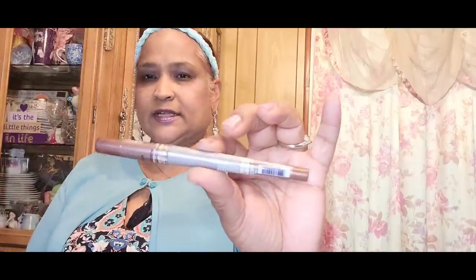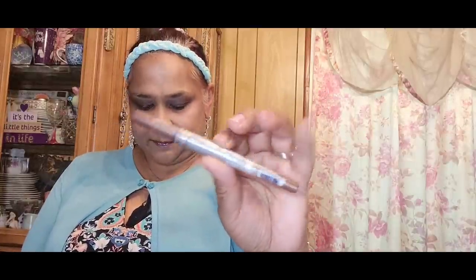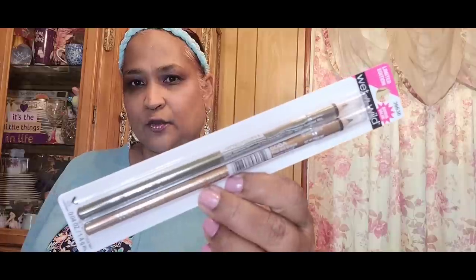Okay, so this is Wet n Wild. Now, Wet n Wild Perfect Pierre Lip Wand. So this is what this looks like. Then, whenever I see these Wet n Wild Limited Edition 2 pieces bonus pack, I get them. I love this. There's 2 of them in there. Look at that, how absolutely gorgeous.